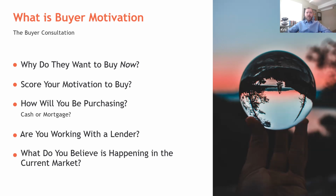So again, you want to go through the buyer consultation to make sure that they know, or where they stand as far as the knowledge of the current market, of the buying process, and you'll get an idea of how knowledgeable their lender is. A lender should prepare them for these things so that you're pre-approving these people way before you ever go shopping, right? At least you should be, so that you don't waste your time.